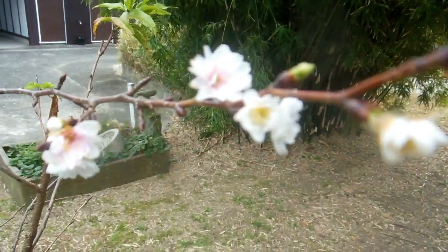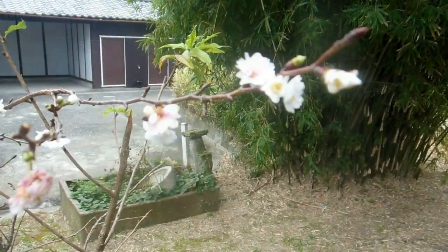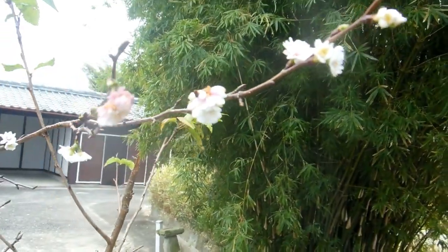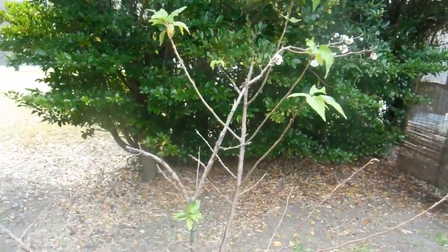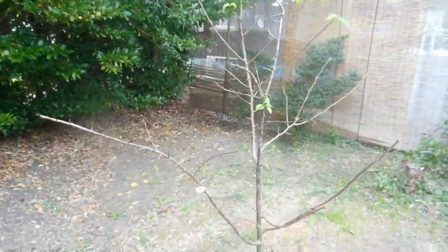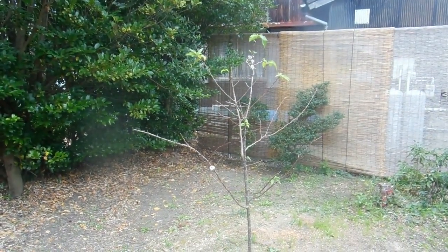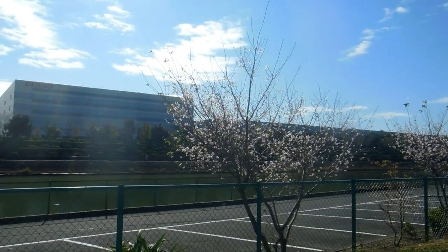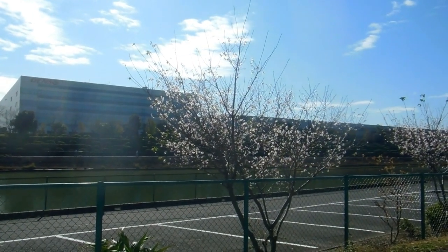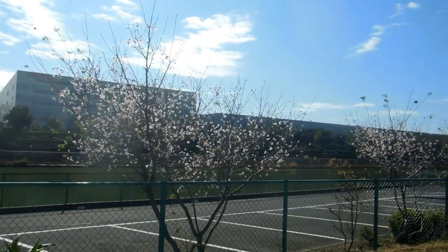So just to show you what this will look like when this tree is bigger, when it's a mature tree, bigger and stronger and healthier. Aren't they pretty? So just to give you a bit of an idea what this will look like, here are some other trees in the middle of November doing the same thing. Obviously these are more mature trees. It's a bonus, isn't it?